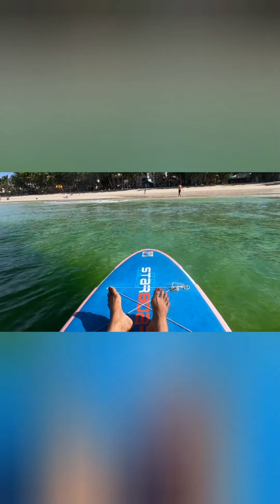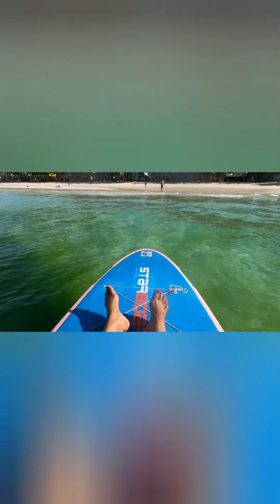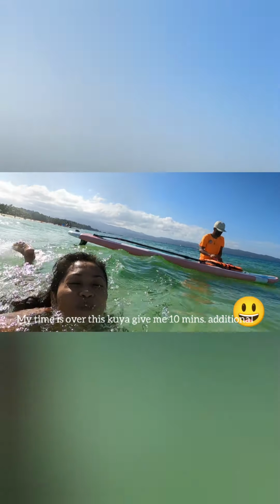Clear! You see the water? See the water, guys! Enjoying!